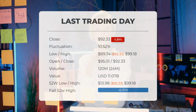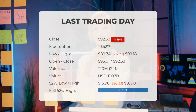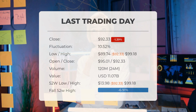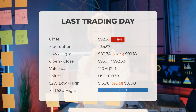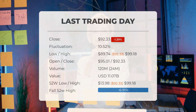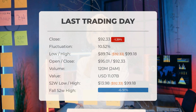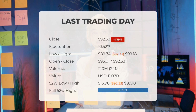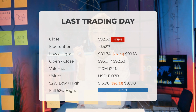Our latest daily update for Robinhood features the headline, "Volatile Ride for Robinhood Stock Price on Tuesday, moving between $89.74 and $99.18." The Robinhood stock price decreased by 1.39% on the last day, Tuesday, the 1st of July, 2025, falling from $93.63 to $92.33. During the last trading day, the stock fluctuated 10.52%, with a day low at $89.74 and a day high of $99.18.